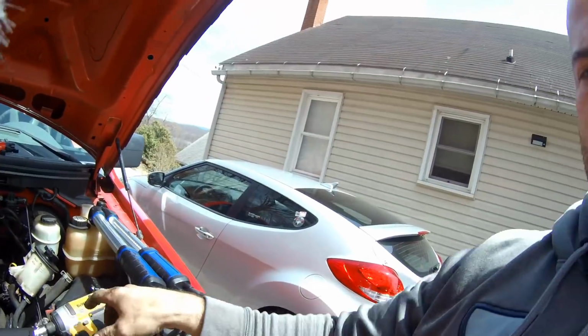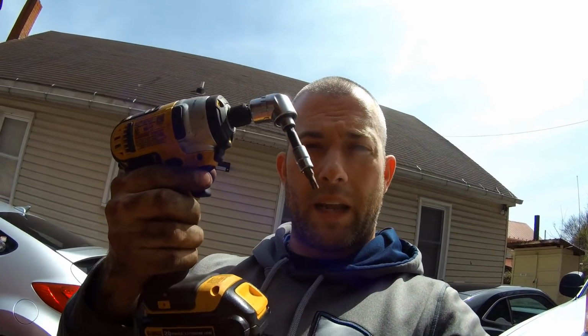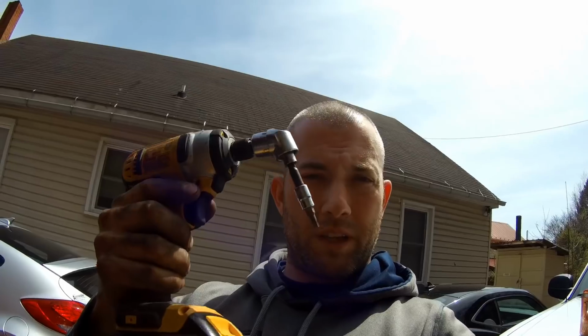That long thing with the angle on it was useless, but I didn't realize it comes apart, and that actually works. I think I already messed up the extension part of it, but this actually works. So at least I got one good part out of that. But let's tear the other side apart now.